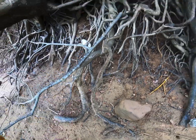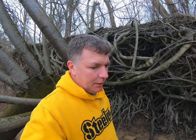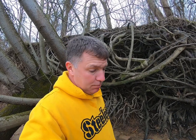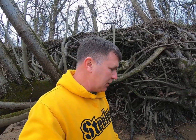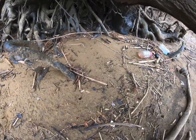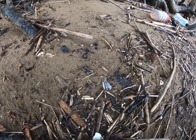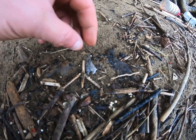But I got the heartbreaker of all heartbreakers right here. I can already see it's broken right down the middle. Odd break. Usually they break, you know, horizontally. This one's broke vertically right down the middle, it looks like. Tell me you can see this. This is the heartbreaker of all heartbreakers. Oh man, let's grab it.